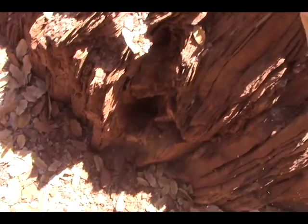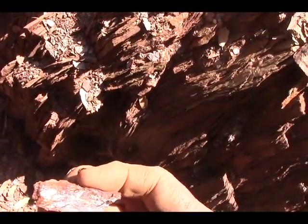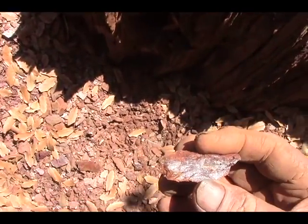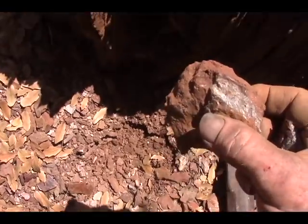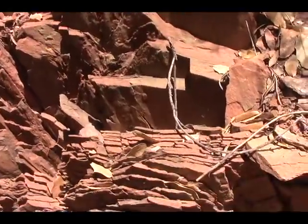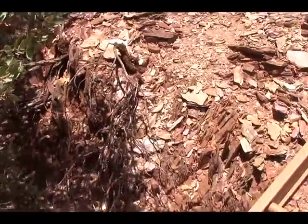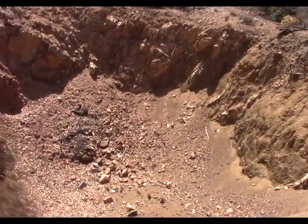That's some harder rock. And try and get a fresh face. Yeah. See? That looks like quartz. But it's just these little teeny stringer veins. There's nothing big going on, but you have this heavily iron stained zone. So my guess is they were following the zone, hoping to find some place where it opened up into an actual vein. So here we have a fairly large hole in the ground.